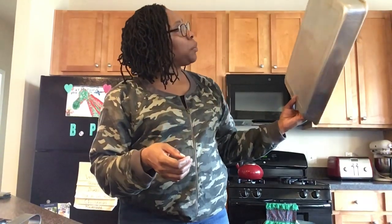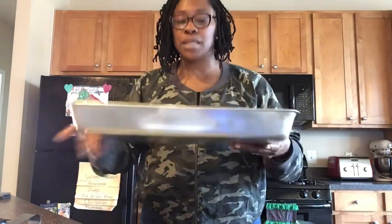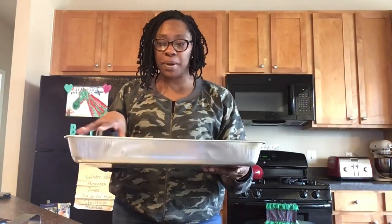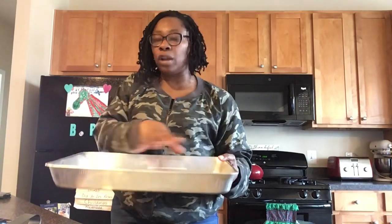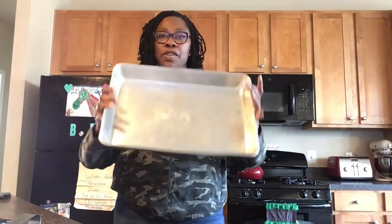I don't even see a name on it, but I did think it was something I could use, this baker's pan, because I was given a caramel corn recipe, and I think that I could spread out all of the popcorn in this to be able to mix it up. So I thought this was a good pan to have.